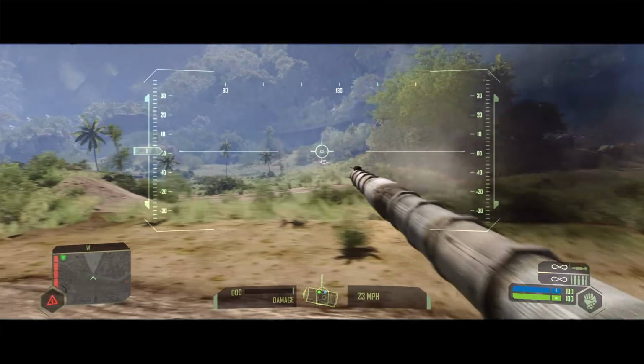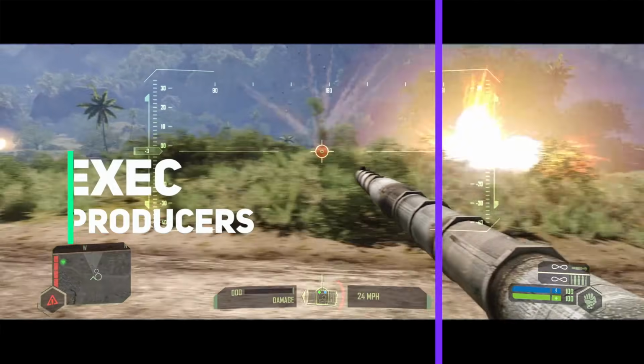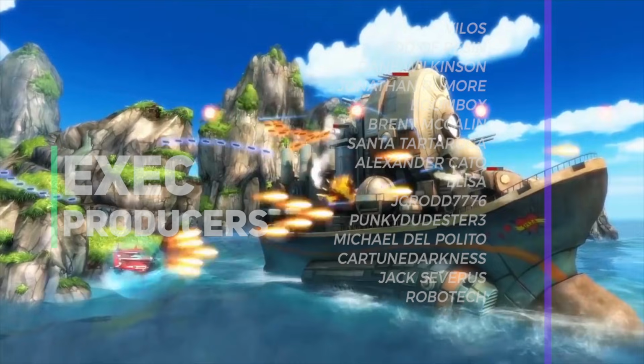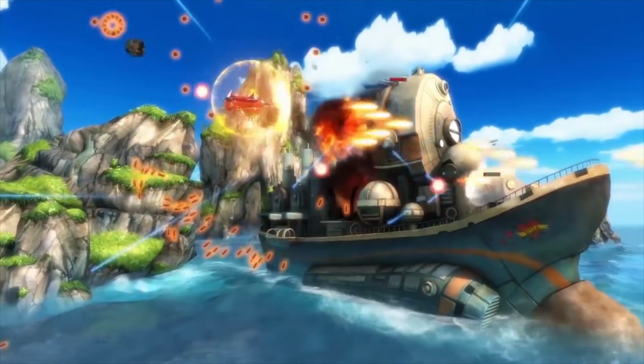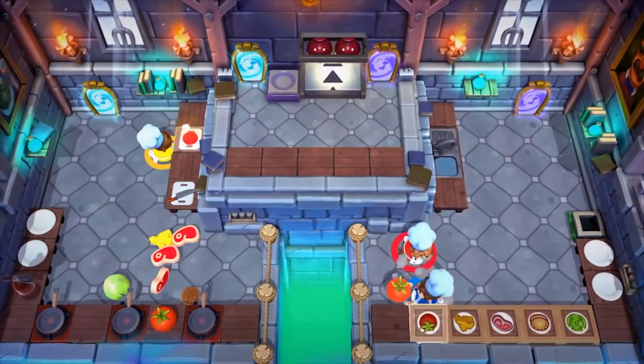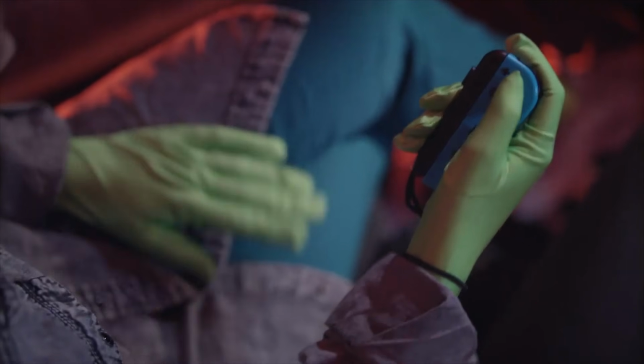Yes, it's that time of the week again where we help you to uncover the best deals across the UK, EU, and US eShops. The games that are on sale with a healthy discount that are worth picking up. So let's not waste any time. Let's jump in and take a look at this week's deals.